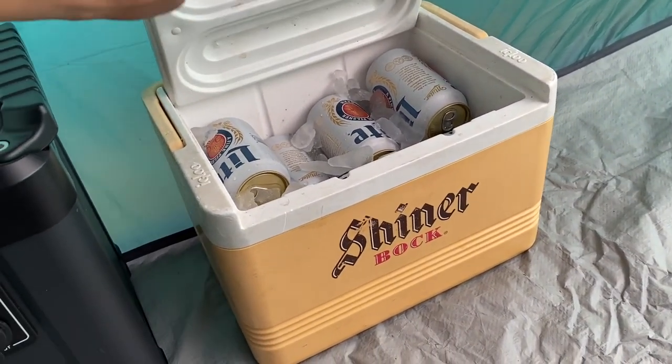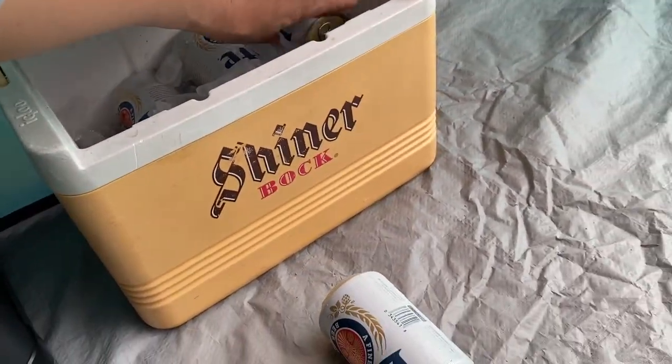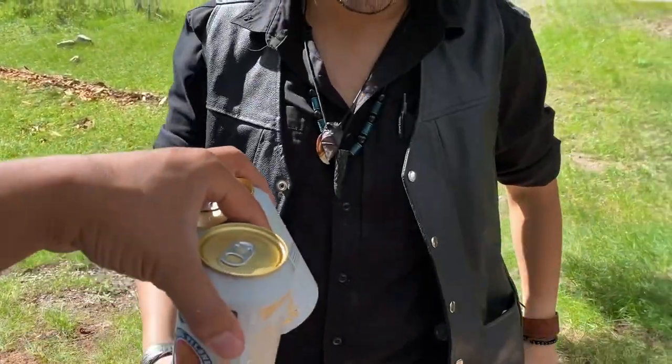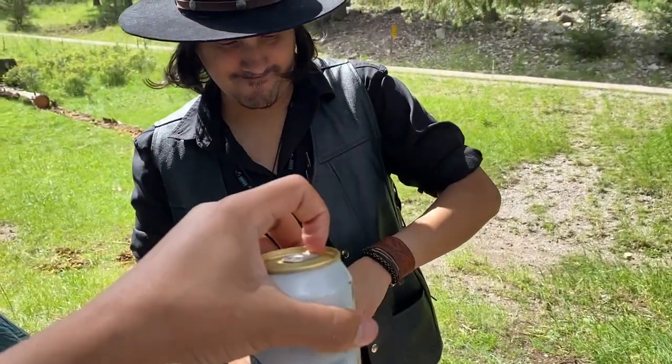Cuervo, I'm going to steal a beer from you. Okay. All right. So far, so good. All right. Cheers, buddy.